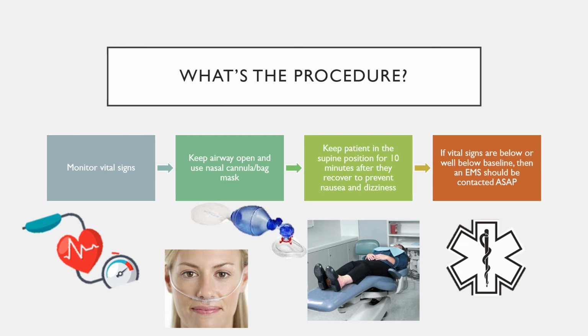And if vital signs at any moment start to go below the baseline, if blood pressure keeps going down and their pulse rate's going down, then EMS should be contacted as soon as possible.